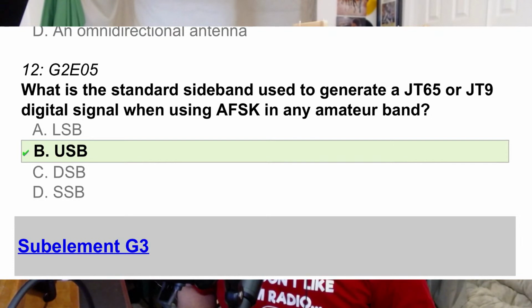Okay. The standard sideband used for JT65 or JT9 is USB. It's upper sideband. Remember, when you're using a digital mode like JT65 or JT9, you're typically on upper sideband. So if you're trying to tune into one of those signals, use upper sideband.